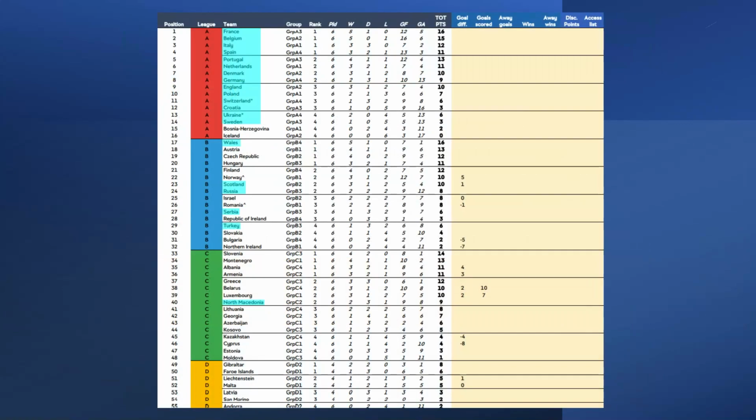And of course, in this case, the playoff spot or one playoff spot would go to Gibraltar. You see, Gibraltar being the best group winner of League D. In that case, they would get the playoff spot and they would compete in the playoffs for Euro.